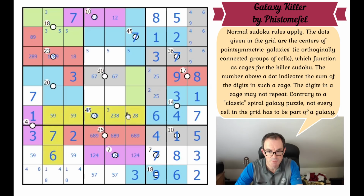So this shape now still needs a 1 and a 4, which we can now place. 1 and 4 must look like that. There must be a 4 in one of those two squares, the other two being a 2 and a 5. So 2, 4, 5 into those positions. 2, 3, 8 here. There's a 9 and a 5 in those positions.